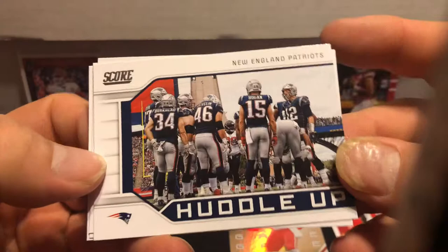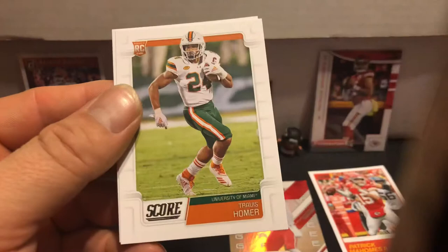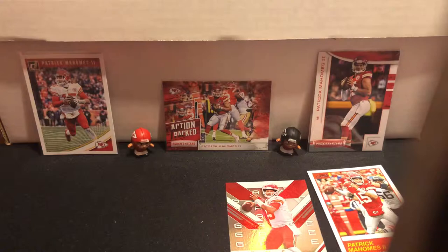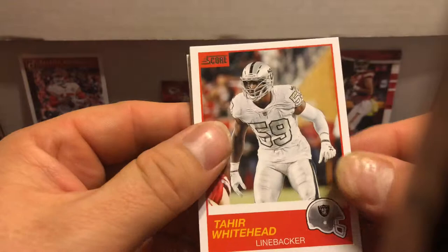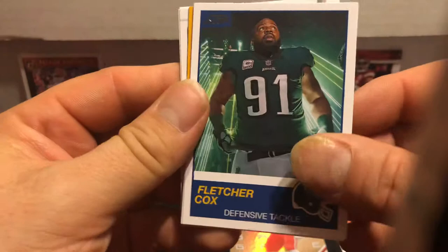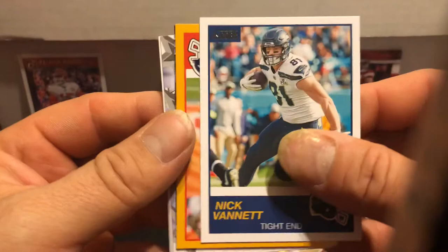Huddle up, New England Patriots. Our rookies are Daniel Jones, nice. Travis Homer. And Darwin Thompson, Chiefs rookie. Oh, this is definitely the fat pack. Yeah, we'll save that for last. It's going to be a long video. 15 minutes. Tahir Whitehead, Wesley Woodyard, Sony Michel, Fletcher Cox, Alvin Kamara coming out in the smoke, Nick Vannett, and a gold parallel of Philip Lindsay.